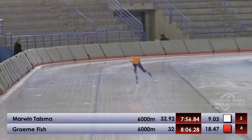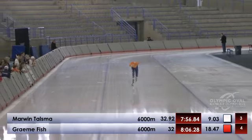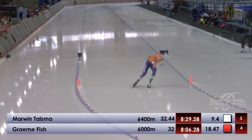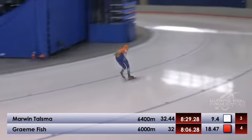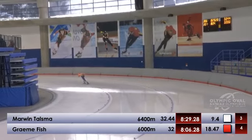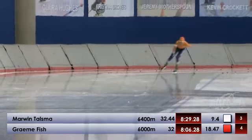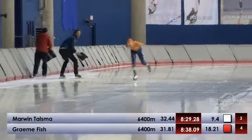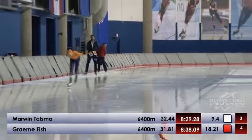Talsma's personal best in the 10,000 meter, 13:33.83. He's currently on pace to beat that. 32.4 his lap time, so he's not given up yet. Marvin Talsma holding 32s. Fish, negative split again, 31.8.